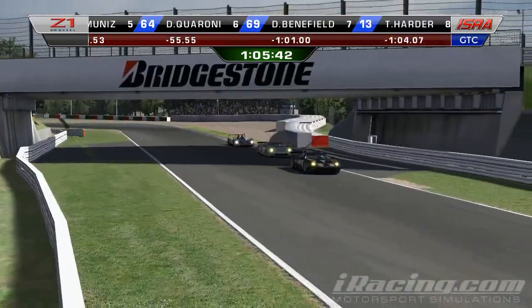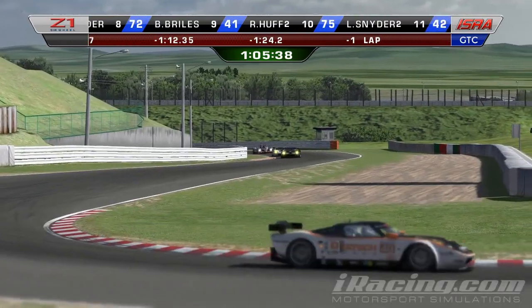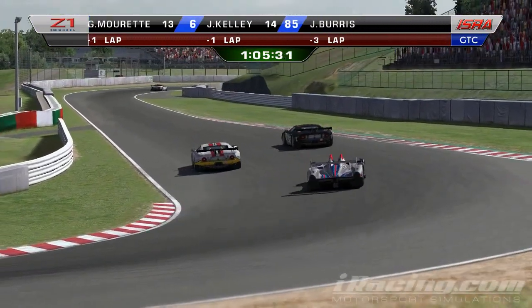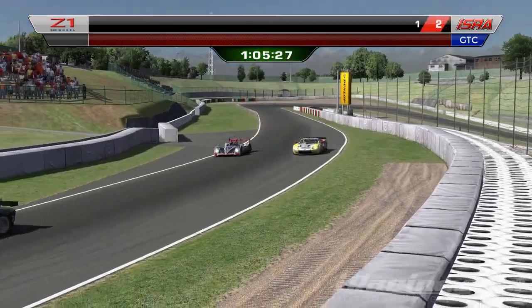And John Kelly is coming back up. He's unfortunately had a few incidents in the HPD, and he's trying to work his way back up through the field, not pushing this battle too hard. Oh, little nudge there by Corey Davis into the back of Tim Stoll. No damage done, and they'll let John Kelly go by there.